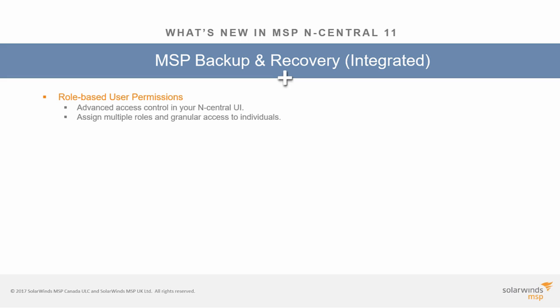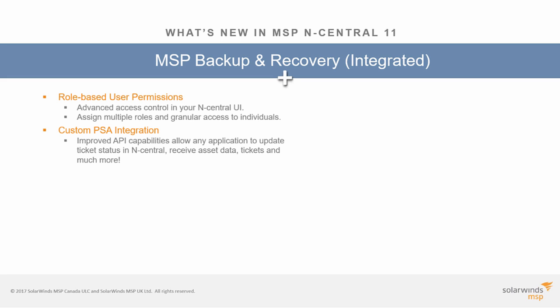But we've also introduced role-based user permissions, which give you the ability to control access for each of your N-central users. Custom PSA integration, so if you're coming to the table with a PSA that maybe isn't one of the mainstream PSAs or a homegrown solution, we've increased our API capabilities to allow you to manipulate tickets and information within the N-central system. We've added some enhanced monitoring, so that's some new Oracle database queries, Exchange, Active Directory, DRA improvements.